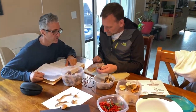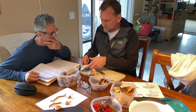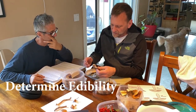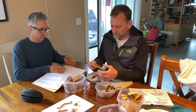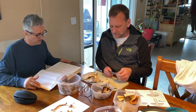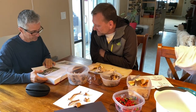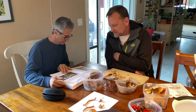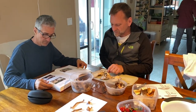It's the same thing. So when you're all done foraging in the forest, you bring back your specimens, and what do you guys do? We're going to identify them to make sure they are edible mushrooms or not. How do you identify them? Well, look it up in the book, look at the different characteristics. Are any of these specimens already identified? Nothing for sure, although I believe these are oyster mushrooms right here. We're going to confirm that.